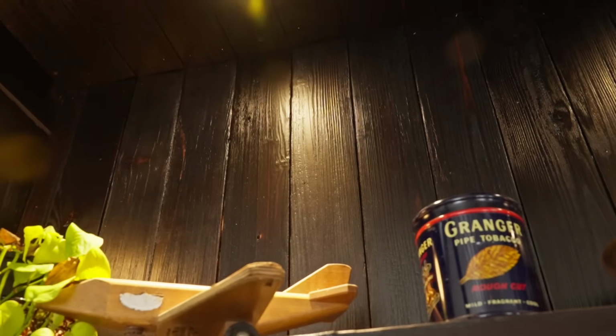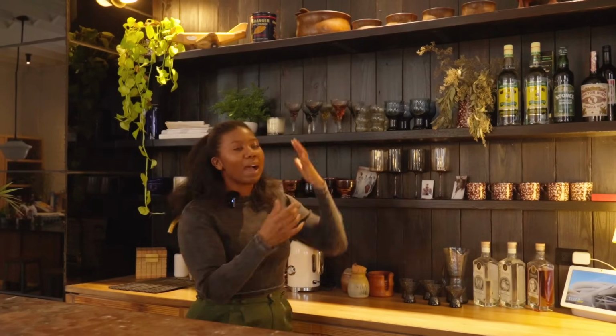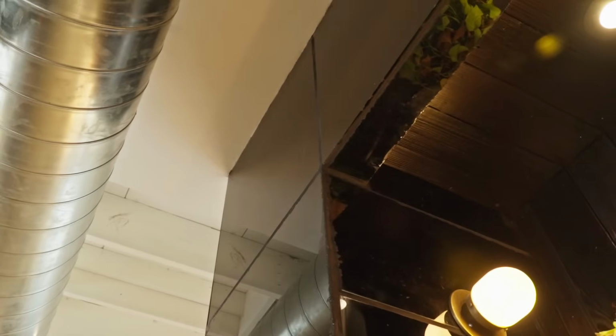The texture is really awesome, and I love the fact that you have this black on black effect. You know, I love the contrast of the texture of the wood against the high gloss glass.